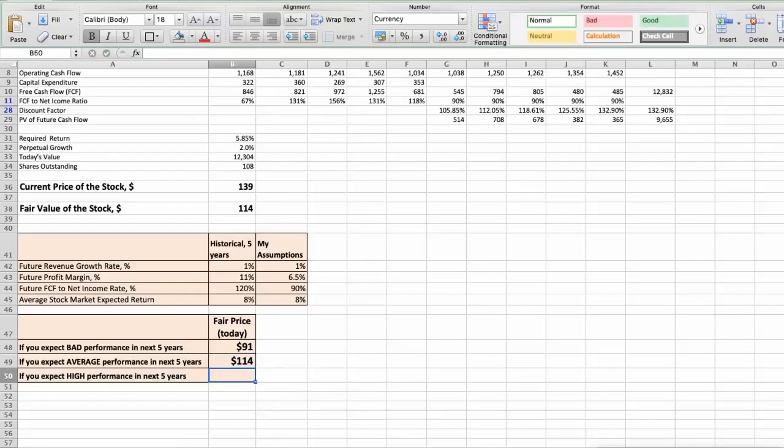Third scenario. Smuckers will have high performance in the next 5 years, and we will use the following parameters in our calculation. Future revenue growth rate would be high, 2%. Future profit margin would be high, 7%. Future free cash flow to net income rate would be high, 100%. In this case, the fair value of the stock today would be $141.